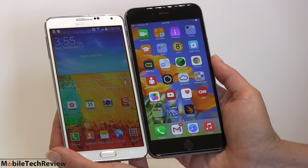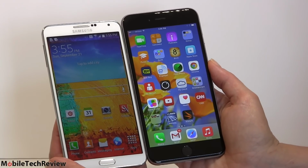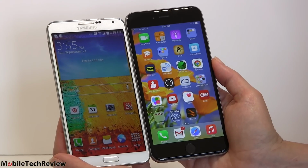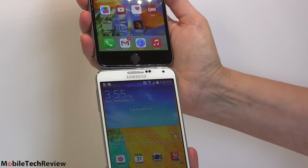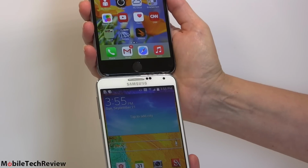And here they are side by side. You can see the iPhone 6 Plus is a little bit taller even than this. Not as big as something like the Nokia Lumia 1520, which is a 6-inch Windows phablet, but still bigger. One thing that is nice is the iPhone is a bit narrower, and you'll notice that when you're holding it because it means less of a palm stretch, just a little bit, but it's there.